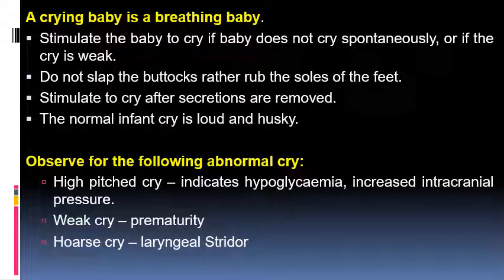As I mentioned earlier, a crying baby is a breathing baby. So we have to stimulate the baby to cry if the baby does not cry spontaneously or if the cry is weak. In both cases it is applicable. We have to stimulate the baby in order to start or establish respiration. We should not slap the buttocks; rather we can rub vigorously the soles of the feet. That can help to initiate the respiratory pattern in the newborn, and we stimulate the baby to cry after secretions are removed.